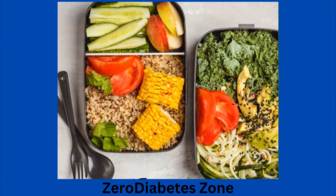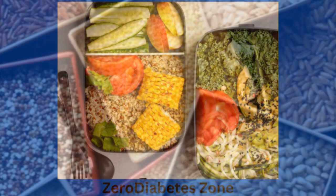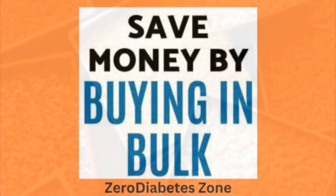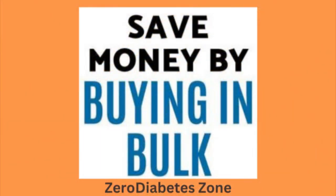Myth 2, all carbs are bad. Wrong. Whole, unprocessed carbs can be your best friend. Myth 3, it's too expensive. Not true. Buying seasonal produce and bulk grains can save you money.